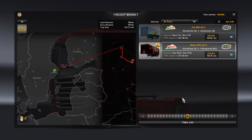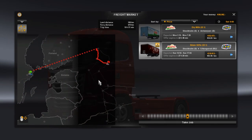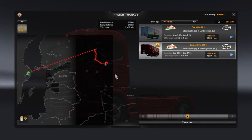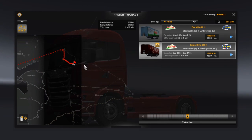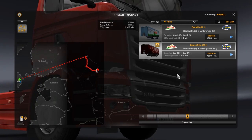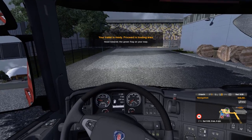Okay, so I found one of these jobs at Stockholm, which is a fairly short one, and it also lets me go to some of these Russian cities that I haven't discovered yet, that are in Rustmap 1.4. Well, I'm actually on Rustmap 1.45 now, or 1.4.5, whatever he called it. So anyway, let's pick this up and we'll see how it goes.